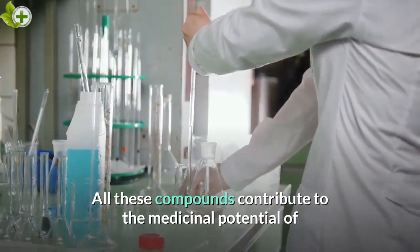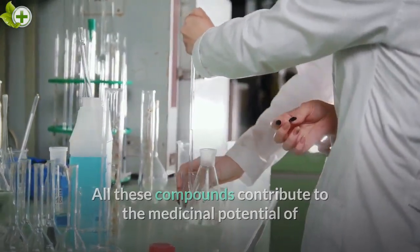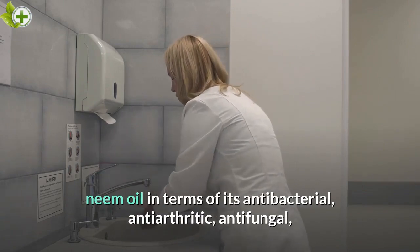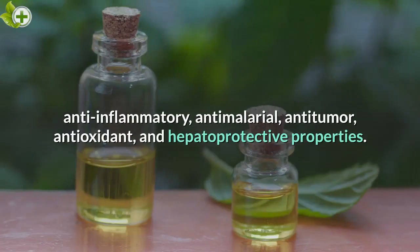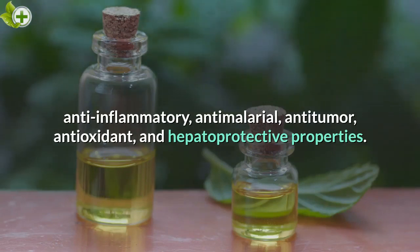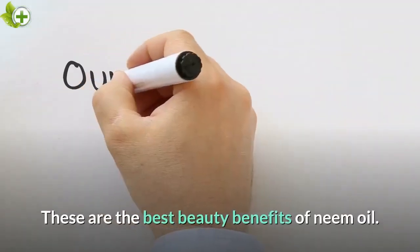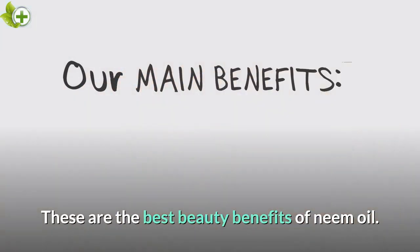All these compounds contribute to the medicinal potential of neem oil in terms of its antibacterial, antiarthritic, antifungal, anti-inflammatory, antimalarial, antitumor, antioxidant, and hepatoprotective properties. These are the best beauty benefits of neem oil.